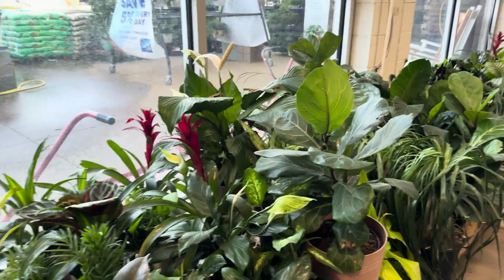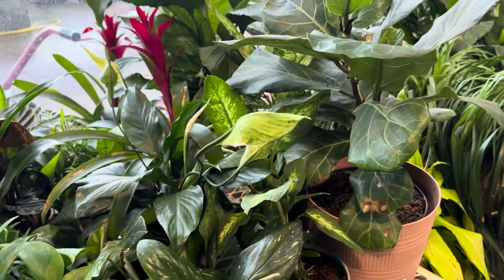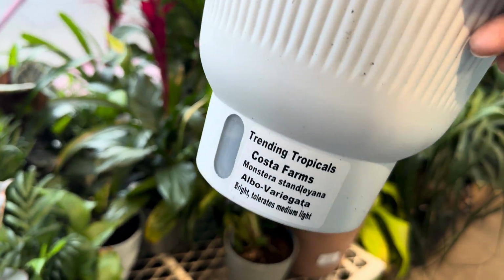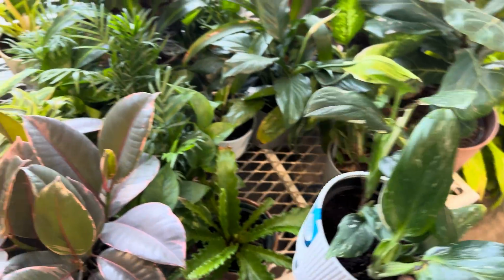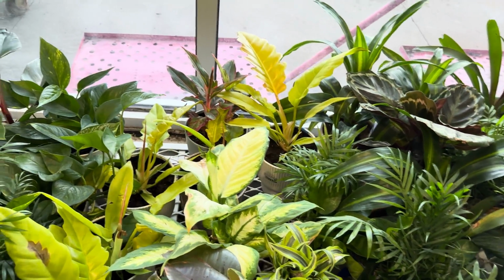And we're just going to go ahead and take a little gander over here. You can see that this Lowe's location has these wide windows, so all of these plants are going to be living their best life. And here is another trending tropicals plant by Costa Farms. This one is a Monstera Cobra, or what you call the Monstera Standleyana. And let's see what else I can pick up over here.